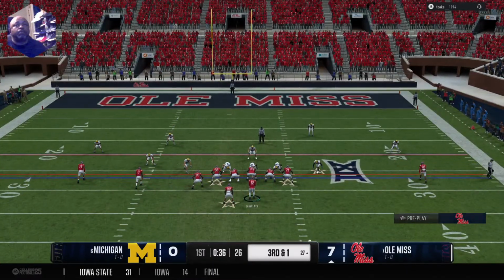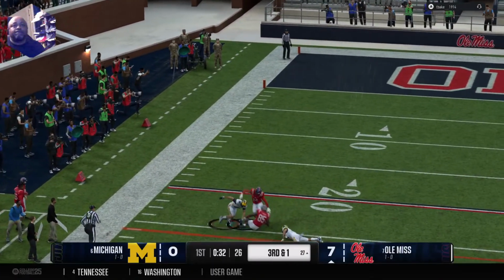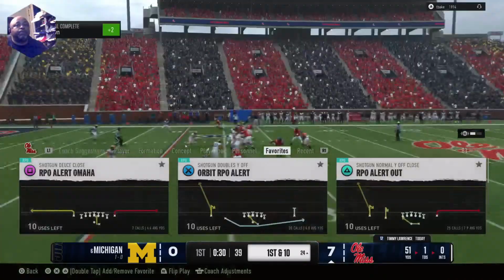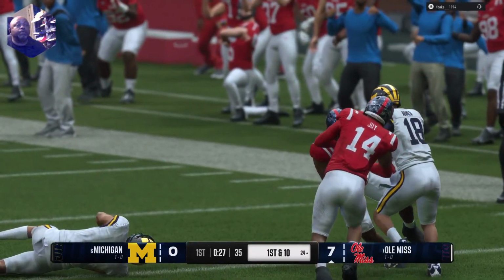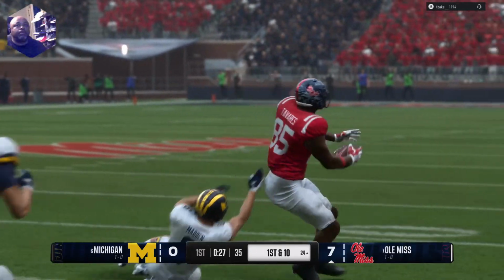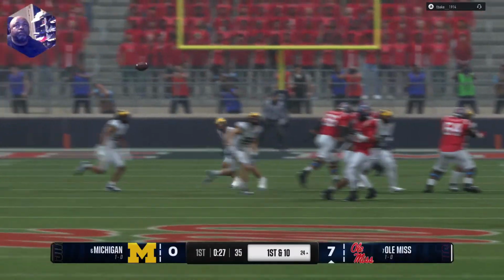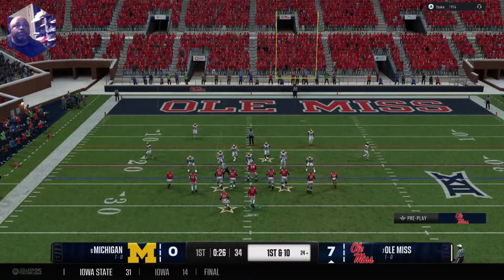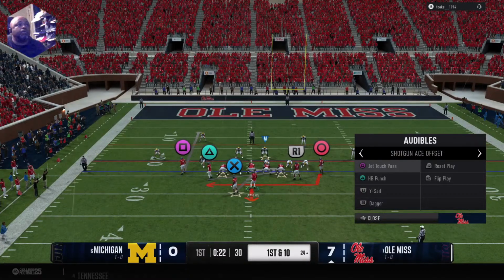How aggressive will they play it? It's a short completion to the big tight end. Gain moves it to the 24. That's a fresh set of downs. Nice find there by the quarterback on 3rd down. One of the most telling stats for me at the end of the game is how you do on 3rd down. Being a good 3rd down team is invaluable to your team's offensive success. That's why you drill it so much in practice.